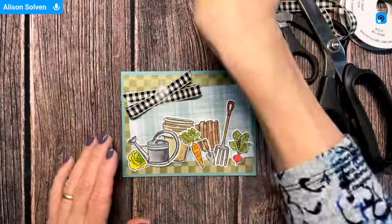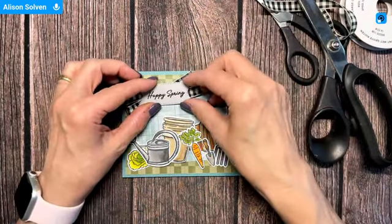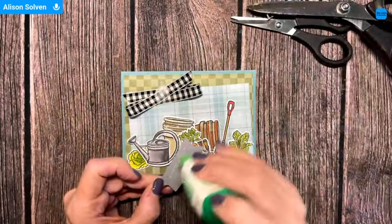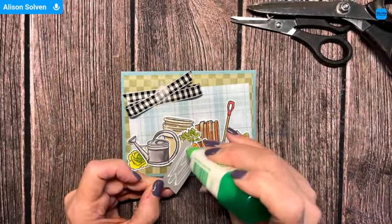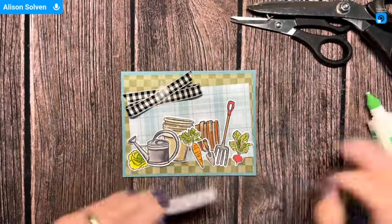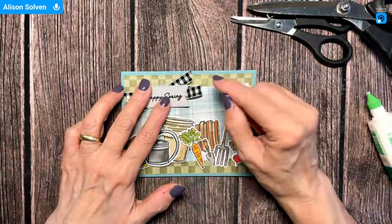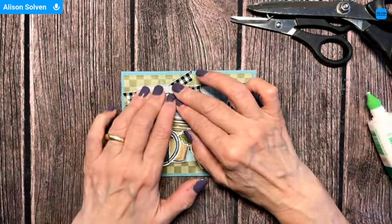Okay, and then we've got our saying, happy spring. I'm going to glue it because it's going to keep that ribbon flat. And of course, I love white glue, as you guys know. But of course, it takes a bit to set, so we're going to just have to hold it down.